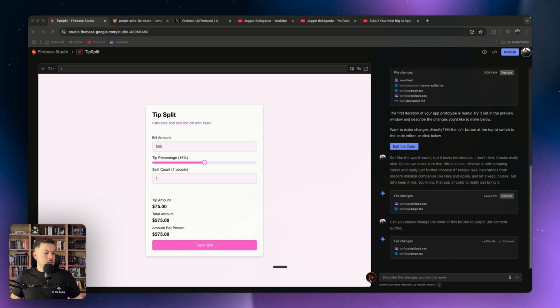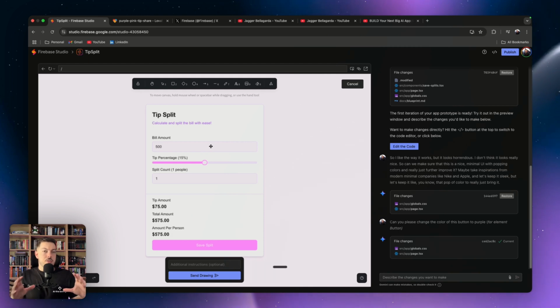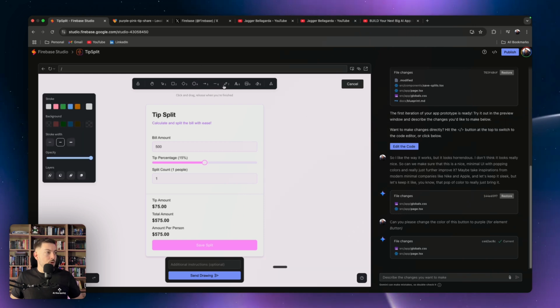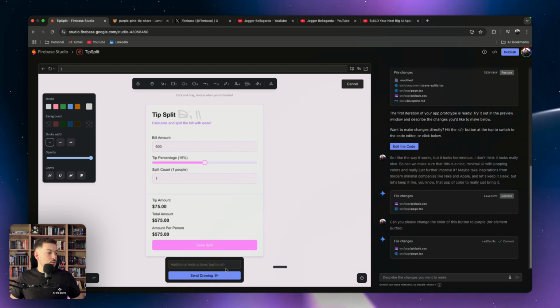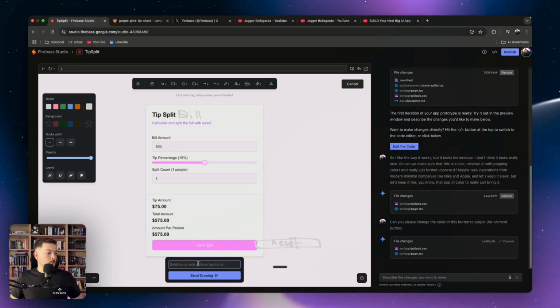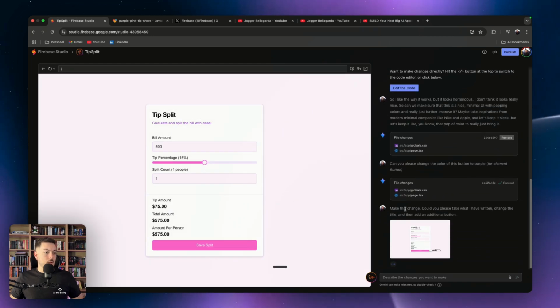Okay, so there's another button here which is annotate. What it looks like is it takes a screenshot of what you're building, and then you can obviously add components. You can literally draw on this, right? So you can change things. So maybe say tip split. Oh wait, if we say tip split bowl, maybe it'll add that to us. Then maybe we add another button here that says reset button. And then here we can add additional instructions to say, could you please take what I've written? I want to change the title and then add an additional button. Send drawing. Whatever. Okay, make this change.